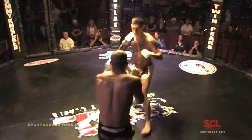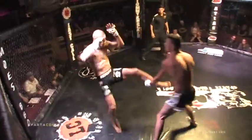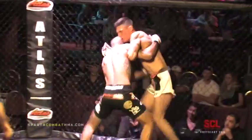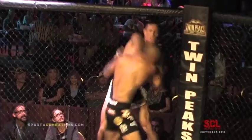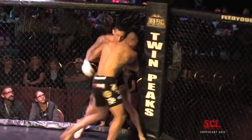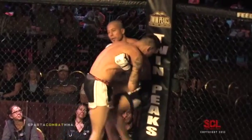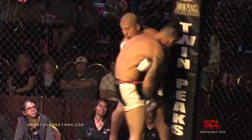Nick Navaro looks, as always, in outstanding condition. My goodness. And Cano looks to have conditioning to match. Quickly, it went to the mat, however, just momentarily. And now it's a battle for strength and position here. These guys look to be fairly evenly matched, at least from the outside.